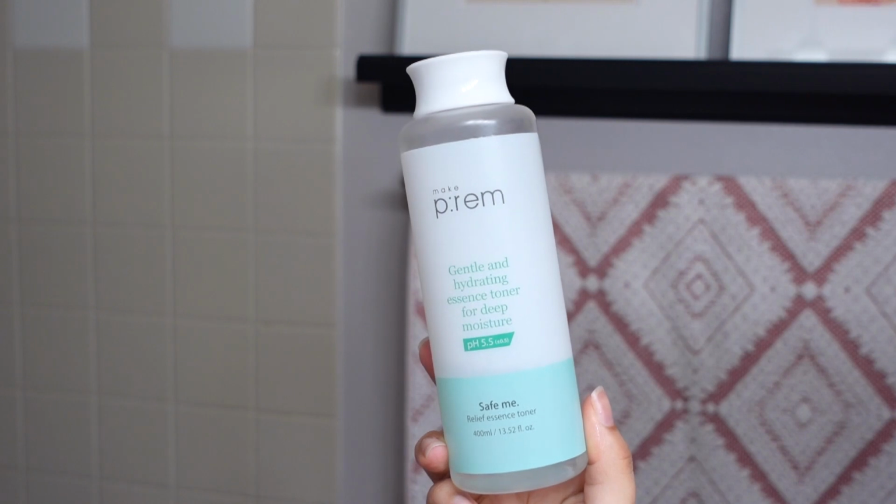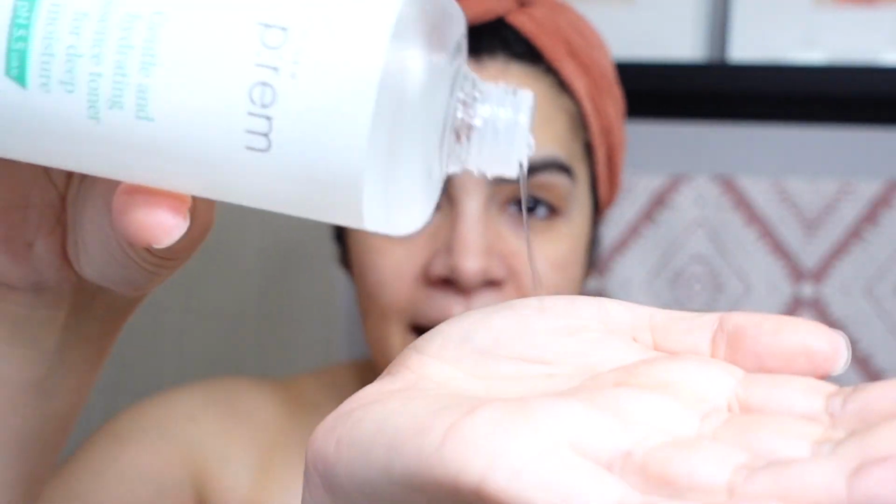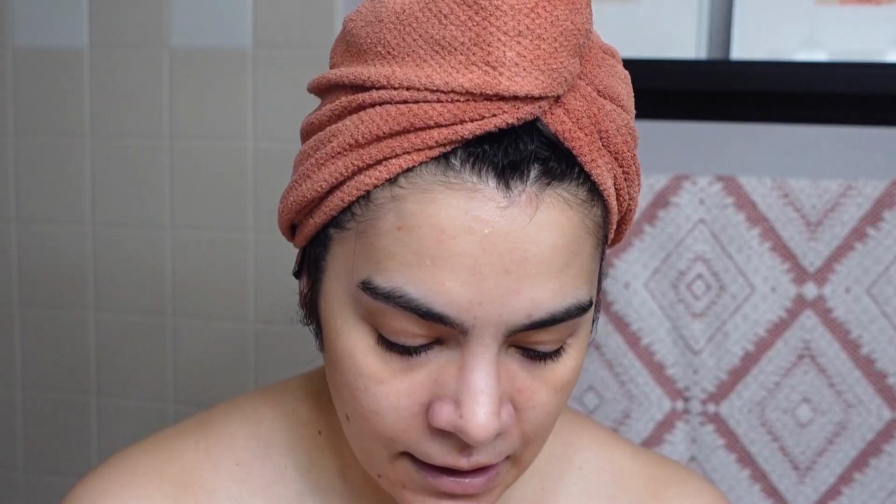And then I'm gonna go in for toner right away because I gotta get the hydration in. I'm gonna just use the good old faithful Make Prem Essence Relief Toner, which you know that I absolutely love, love, love. And it's super hot today. It's about 90 degrees and humid. So I want to keep my layers really hydrating, really plumping, and a little bit on the lighter side.